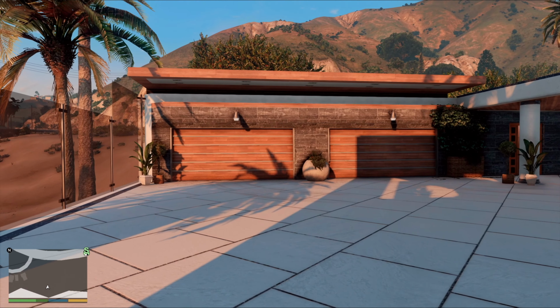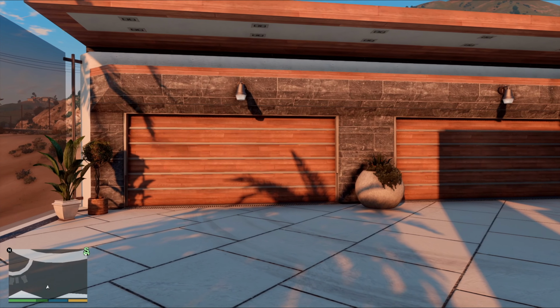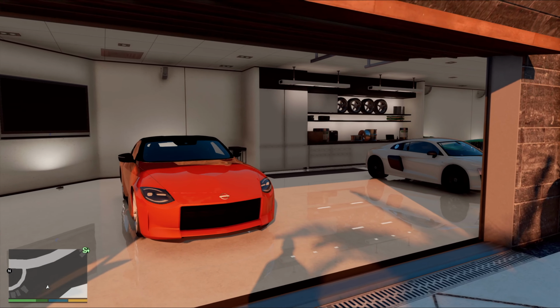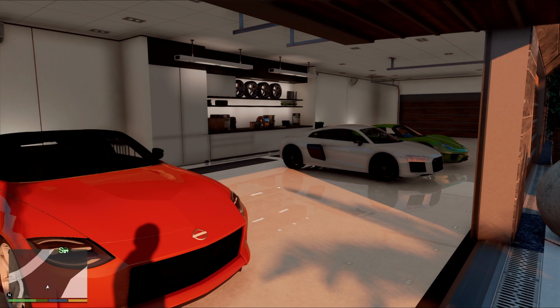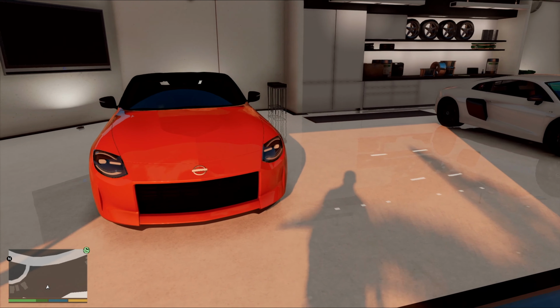So heading over to the garage, we're going to be able to see the cars that we have in this garage, and can we just take a moment to admire how beautiful this is? And check this out, the 400Z. We've got a few other cars in there. We've got the R8 and the 918, but this video is all about the 400Z. Let's take a look at this car.